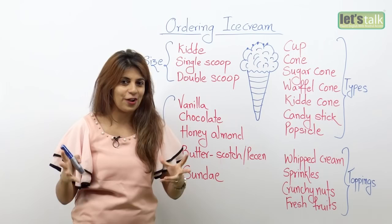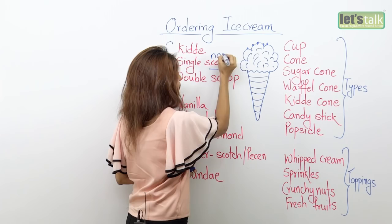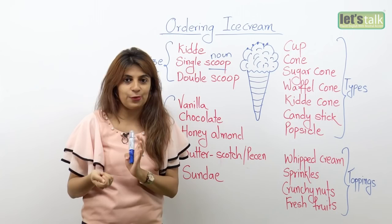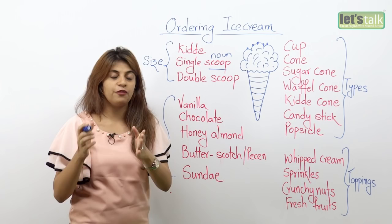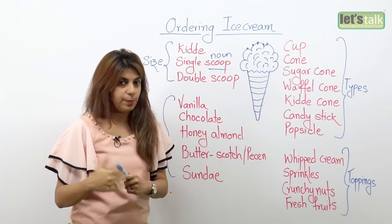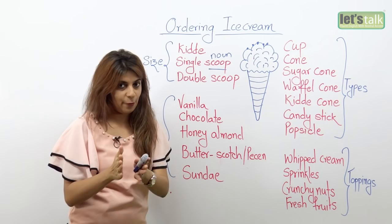The word scoop is a noun, and it's basically a spoon-like thing, however the container is quite deep, and it's used to dispense the ice cream. But it can also be used as a verb. If you're at home and you offer some ice cream to someone, you would say, should I just scoop some ice cream for you? Now here, single scoop, double scoop, it has to be used as a noun. So that's the size.